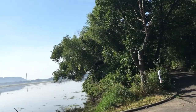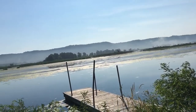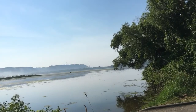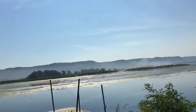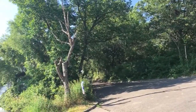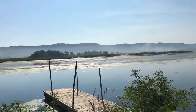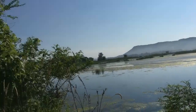It is gorgeous. I just don't have words for what that is. That's just awesome. Yes, it is, folks. Some of the prettiest territory that you'll see in the country, if you ask me. All right, there you go. A beautiful look.